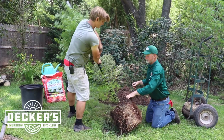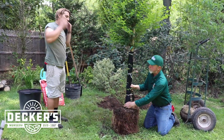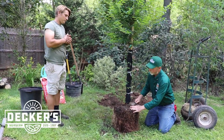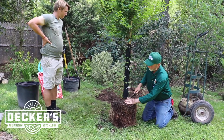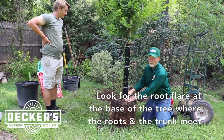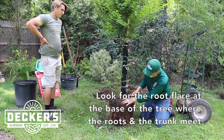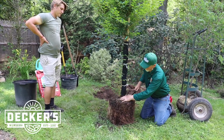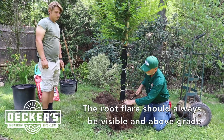Baxter, stand that up. The next thing you want to pay attention to, so I'm going to prune this off at some point, but I want to find the root flare, okay? At the base of every tree, there's a flare where the roots and the trunk meet. There should be a flare, okay? And that flare should always be visible. And that's the part of the tree that has to be above grade.